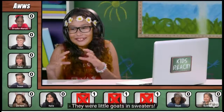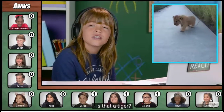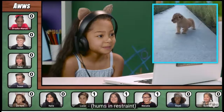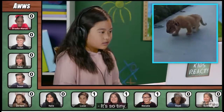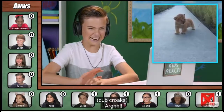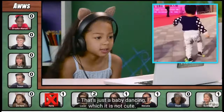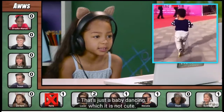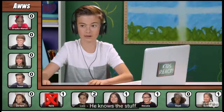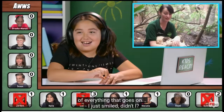Come on! They were little goats! In sweaters! This is so hard. Please send help. Is that a tiger? So tiny. Oh, he's so cute. Not even cute. That's just a baby dancing, which is not cute. He knows the stuff. I just smiled, didn't I? That's a big yawn.